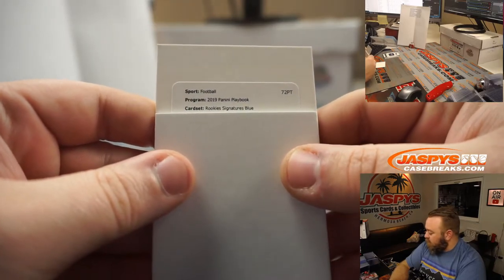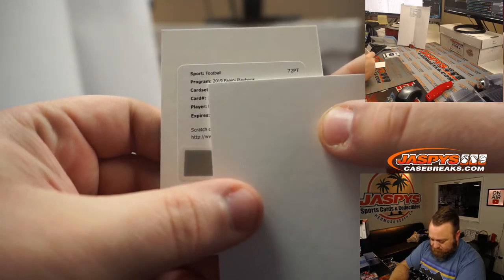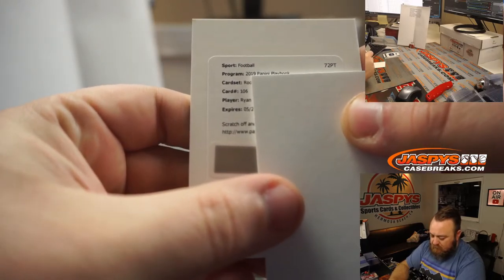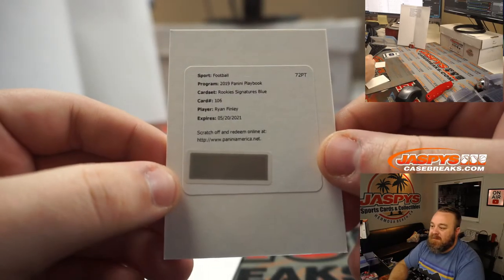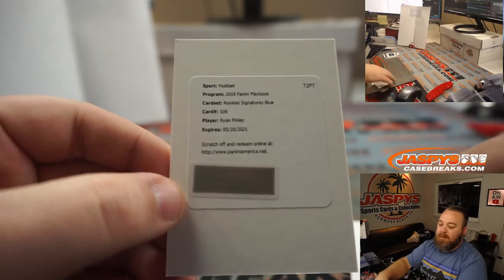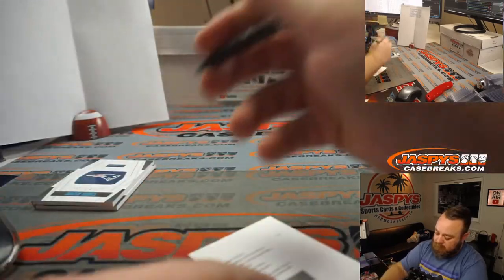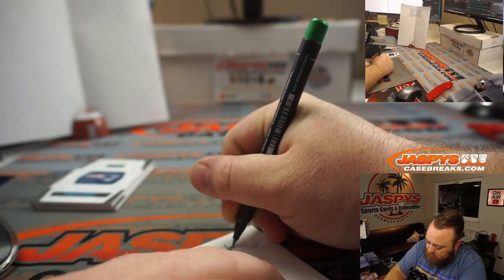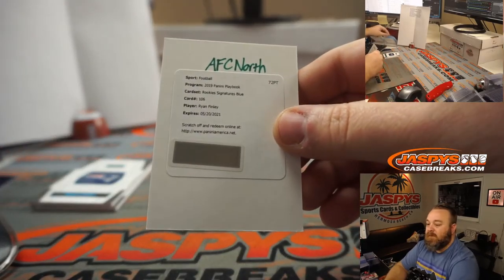Rookie's signature blue. Card 106. R-Y-A-N. Ryan Finley, which is Cincinnati Bengals and the AFC North. Patrick Kolon. So there you go. That is the last hit of the break. Blues out of 49, Joe's saying.